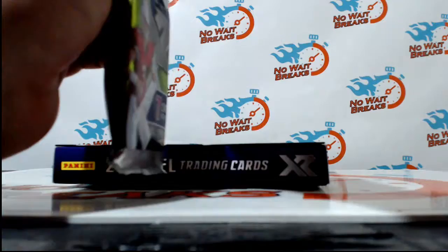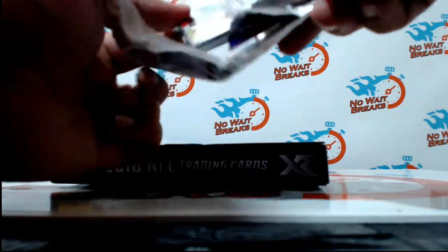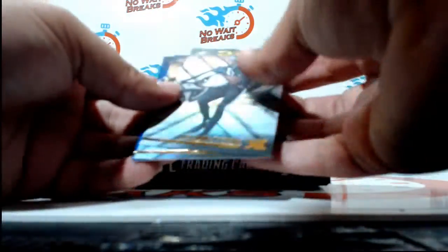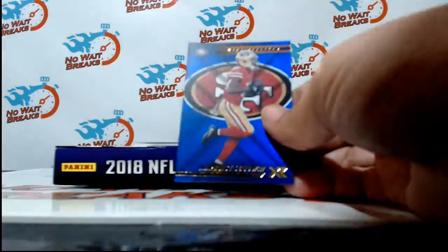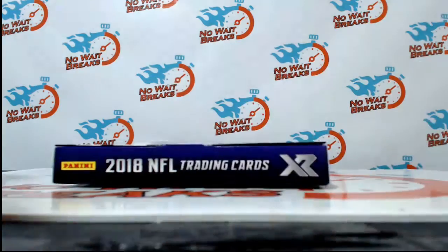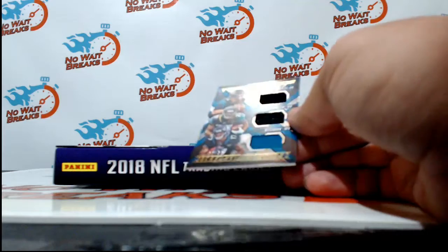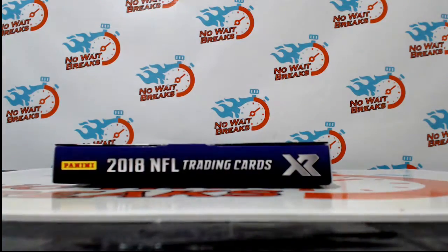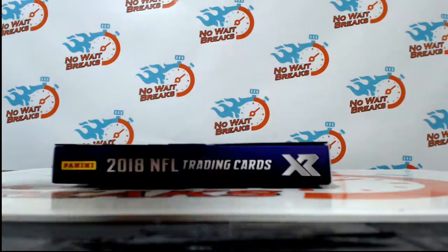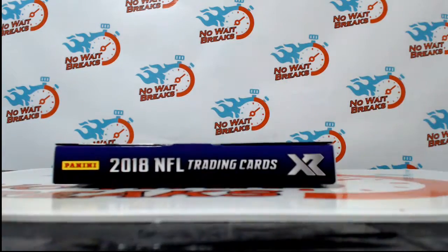Last bag. Good luck, everybody. Blue to $199, Marquise Goodwin. The $299, Dalvin Cook. Bortles, Fournette, and DJ Chark to $99, Jaguars, triple jersey. And we'll finish up with Duke Dawson, rookie auto to $199, Patriots. And Isaiah Oliver, rookie for the Falcons.